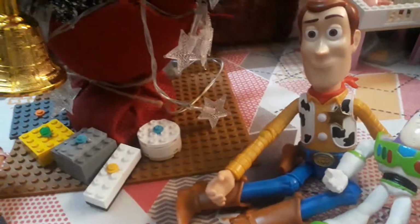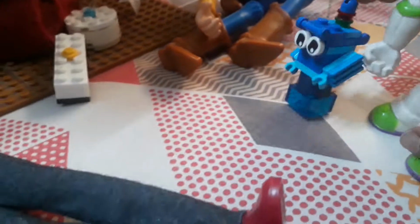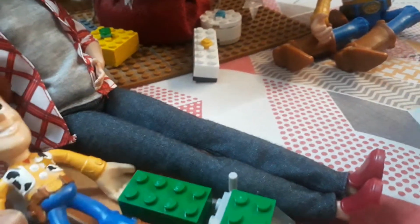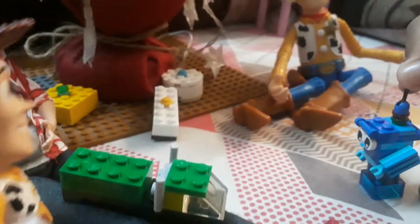Let's open Buzz's. Okay, Buzz, open the yellow one. Okay, I'm opening the gray one. Yay, open. I got a mini robot. You got a blue robot. It's a blue robot. I will name him Chimmy. Chimmy. And my truck's name is Trucky. Hello, I'm Chimmy. Trucky. I am Chimmy.